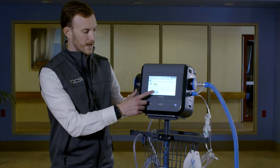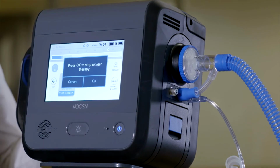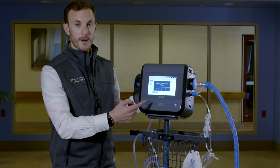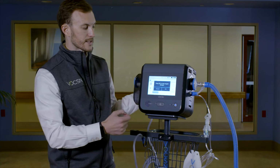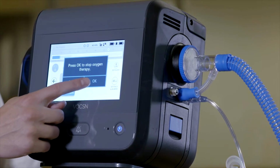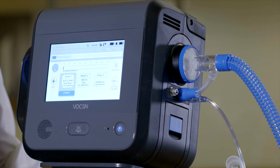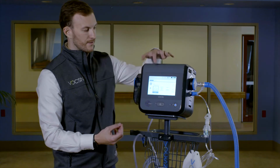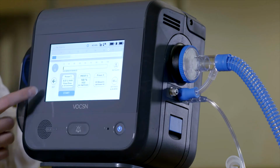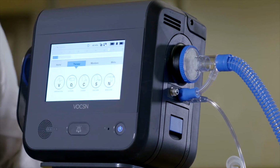I'm going to go ahead and stop oxygen by simply pressing the button. VOCSN's always going to walk me through what's going on. In this case, it serves me up a pop-up that says, press OK to stop oxygen therapy. I want to confirm that I want to do that. I'm simply going to hit OK, and you hear the oxygen concentrator turn off. Ventilation is always going on in the background. When in doubt, exit out, and I'm back to my main therapy screen.